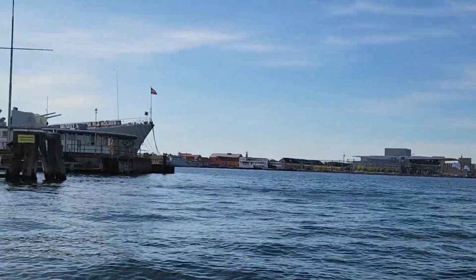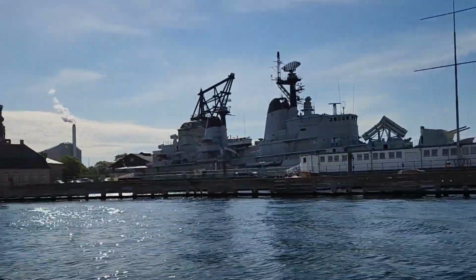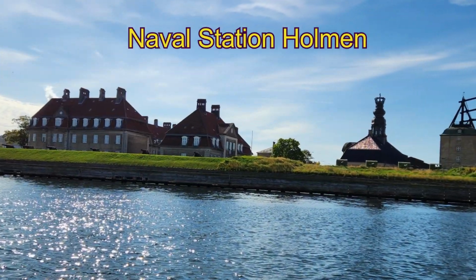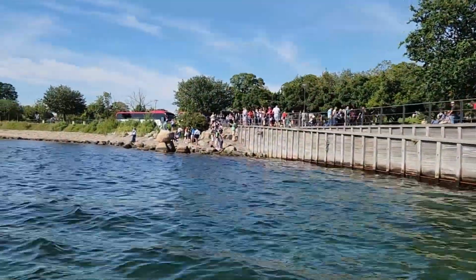If you look close to the flagpole on the island, you will see a lot of cannons. And those cannons are still active, which means we are ready if Sweden comes. Bye. Actually, on a list of the most disappointing sightseeing attractions in the world.